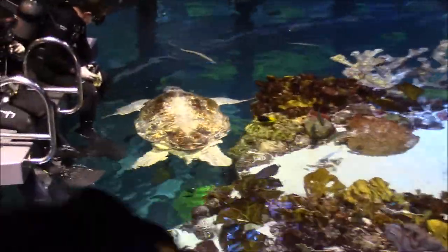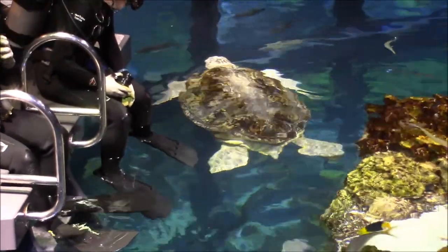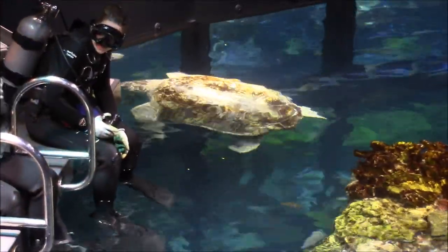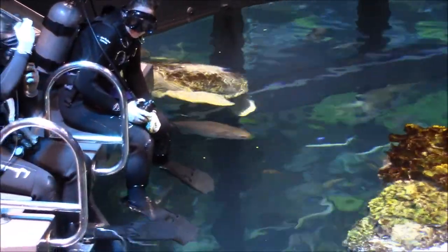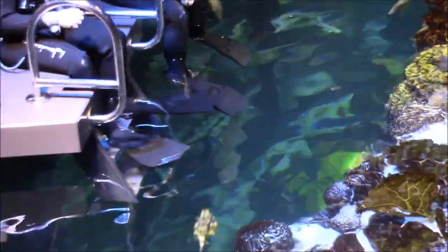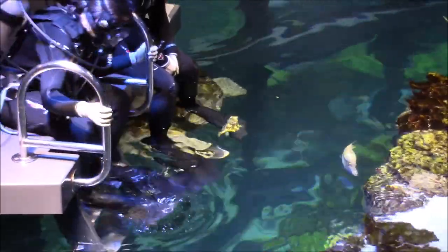So a little bit about our tank. We do have about 1,600 animals in this tank, representing about 130 different species. All of them are from a Caribbean coral reef environment. That's what you find out in the Bahamas and southern Florida. So all this water does come right from the harbor, but it's filtered and heated up to about 70 degrees or so, just to make sure that all these animals are nice and happy.